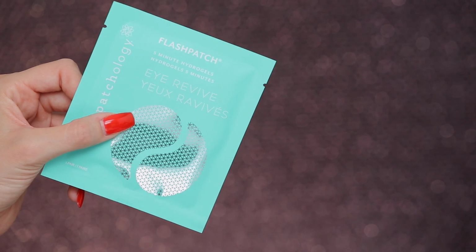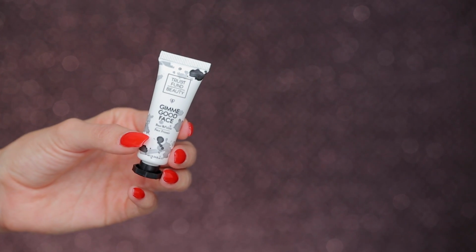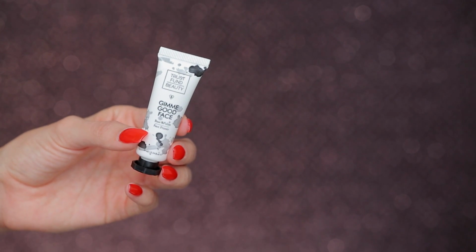First, I'm going to prep my under eyes using these Patchology Flash Patch Eye Gels. These will help to depuff, smooth, and hydrate your under eyes. And to hydrate my lips, I'm going to be using this Purlisse Daily Lip Nourisher with mango and shea butters. Alright, so I'm going to start with my foundation, and I'm going to go through this part kind of quickly. I'm going to prime my face using the Trust Fund Beauty Gimme Good Face Primer. This is a pore minimizing primer. So I'm just going to apply this all over my face before I do my foundation.